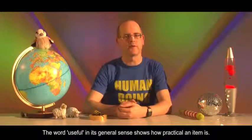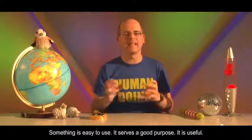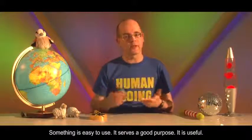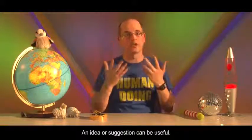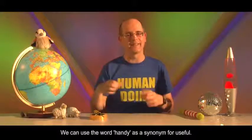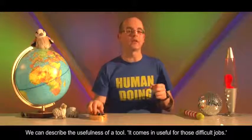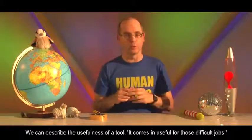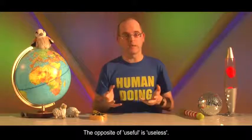The word useful in its general sense shows how practical an item is. Something is easy to use. It serves a good purpose. It is useful. An idea or suggestion can be useful. We can use the word handy as a synonym for useful. This screwdriver is very handy. We can describe the usefulness of a tool. It comes in useful for those difficult jobs. The opposite of useful is useless.